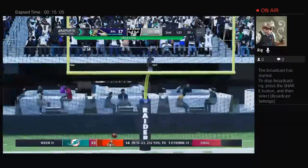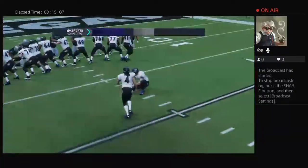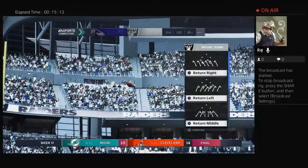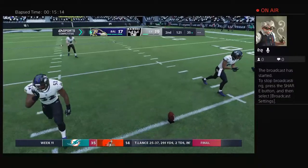And his kick is good. And that will cut the lead down to just 2. Raiders 19. They had it first and goal, 3 attempts, couldn't get it in, so they settle for 3.